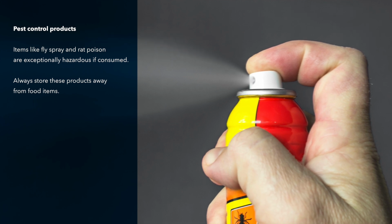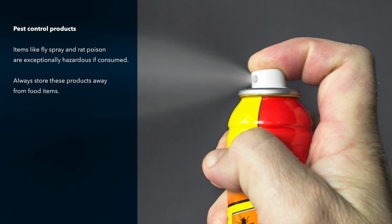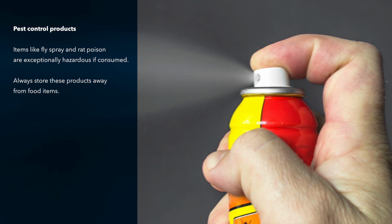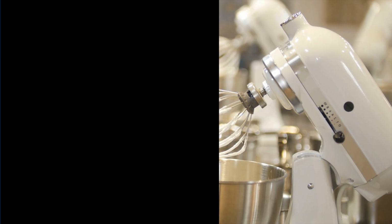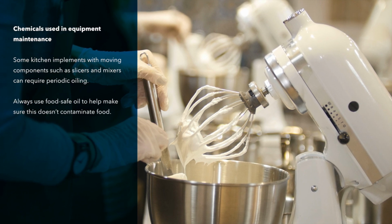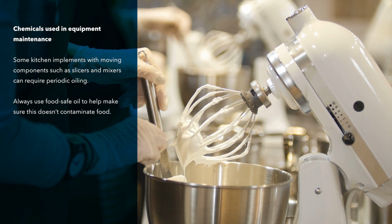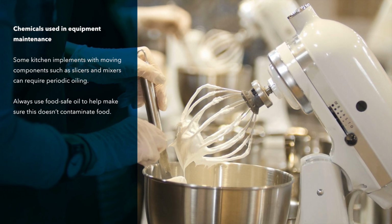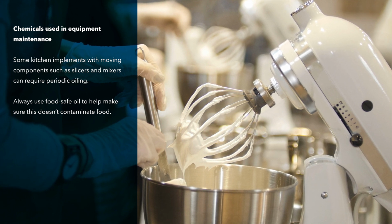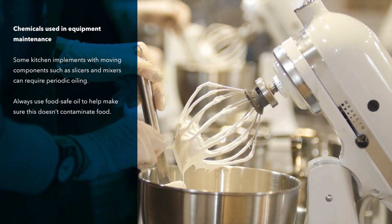Pest control products. Items like fly spray and rat poison are exceptionally hazardous if consumed. Always store these products away from food items. Chemicals used in equipment maintenance. Some kitchen implements with moving components, such as slicers and mixers, can require periodic oiling. Always use food-safe oil to help make sure this doesn't contaminate food.